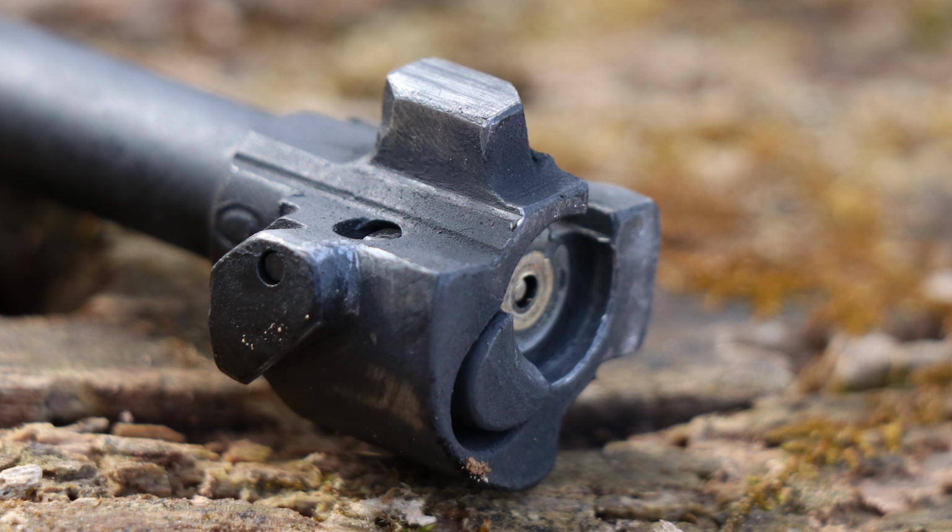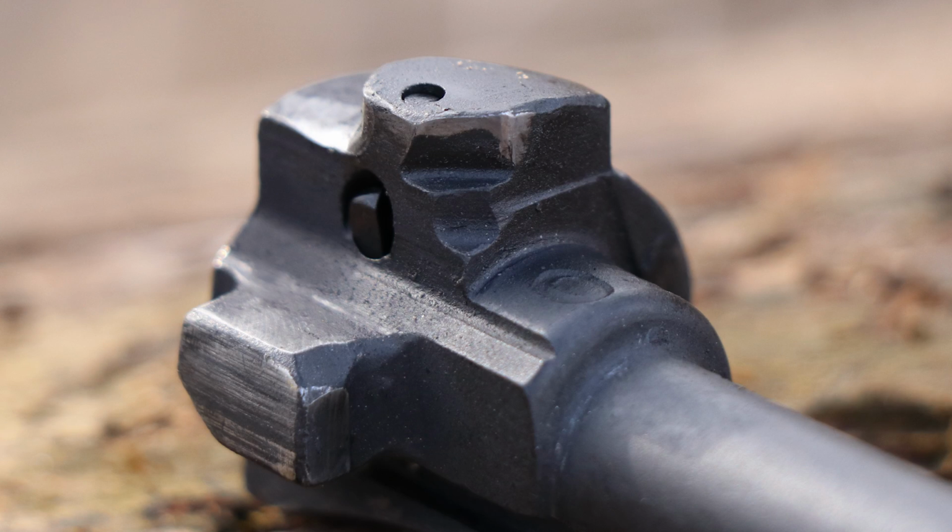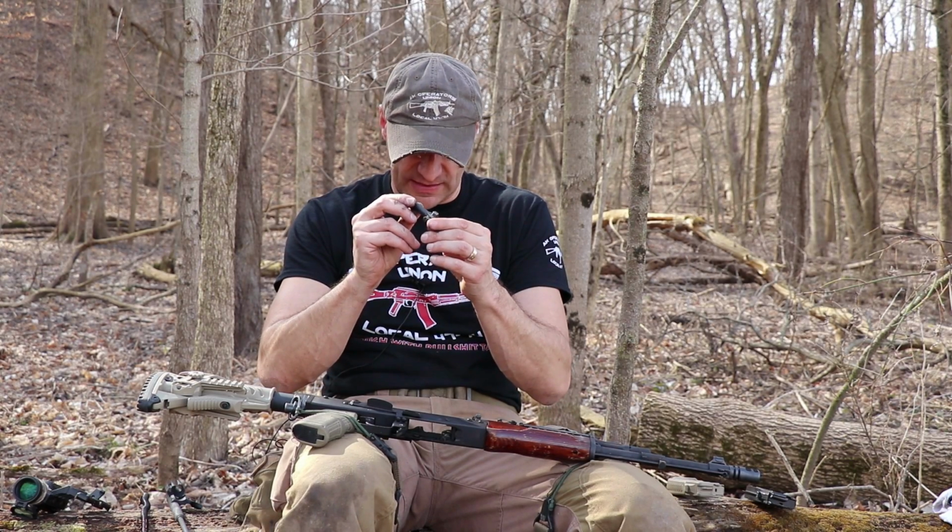Very nice ejection pattern. The rifle throws the shells in a uniform manner, and it's not spraying them all over the place. That's nice to see on an AK rifle. As far as the locking lugs up front, I don't see anything. This is how you want to see those locking lugs.